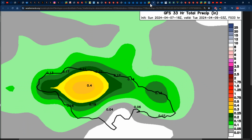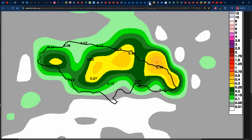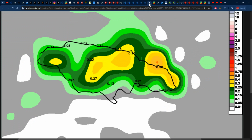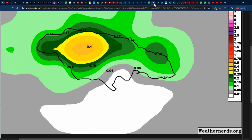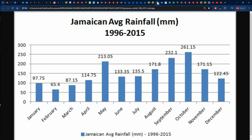And we can see that both the accumulated precipitation forecast maps from the Euro and the GFS are in consensus that there's going to be rainfall somewhere across Jamaica tomorrow, more so northeastern, central, and western Jamaica. And we see the accumulated precipitation forecast maps somewhat the same. Euro showing up to 0.23 or 0.27 of an inch, somewhere around there, especially across central Jamaica. GFS showing up to 0.4 of an inch of rainfall. And we're indeed grateful that we're going to be receiving some amount of rainfall across the island tomorrow.